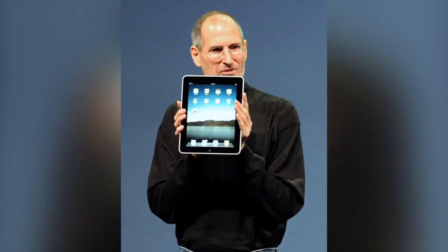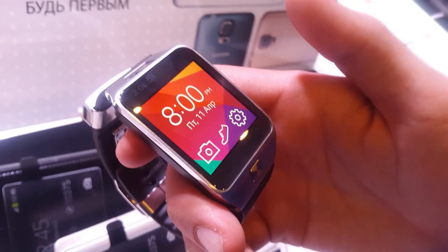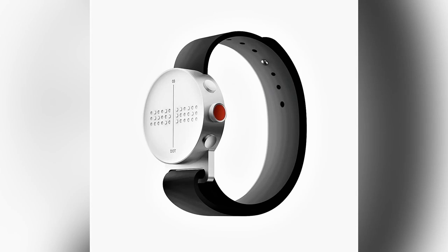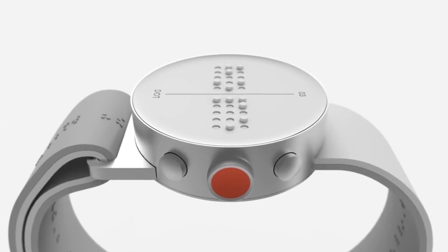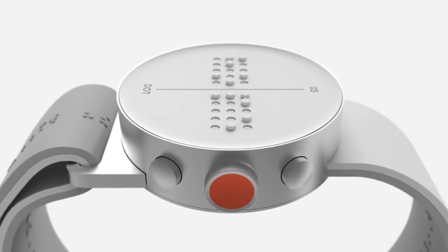Though advancing technology has given rise to even more useful innovations, many of these remain unavailable to the visually impaired. Introducing the Dot Watch, possibly the world's first Braille smartwatch. This amazing Braille smart device is a major step forward.